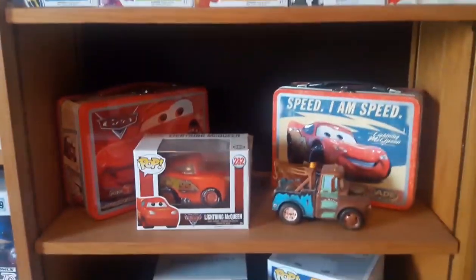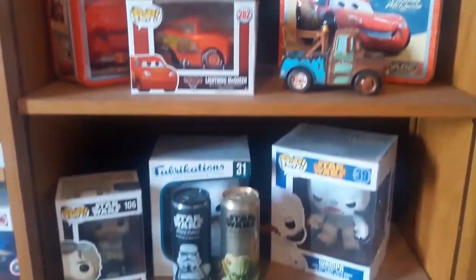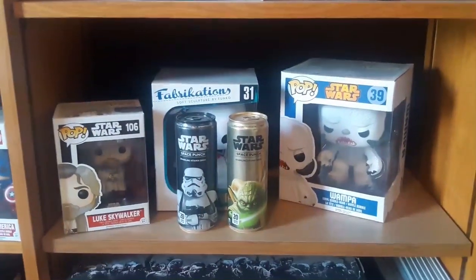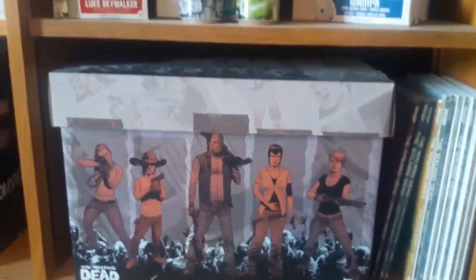Big car. I used to be a big Cars fan. I had all the diecast cars. Ended up selling them, getting rid of them. There's a couple Star Wars things. This is my Walking Dead short box with the trades and stuff.